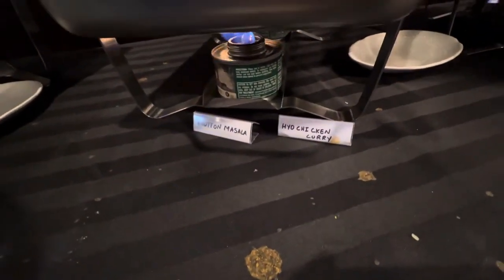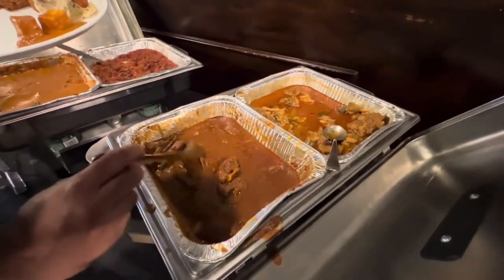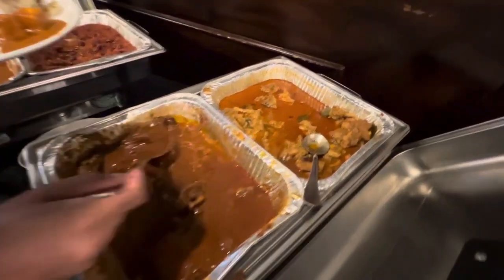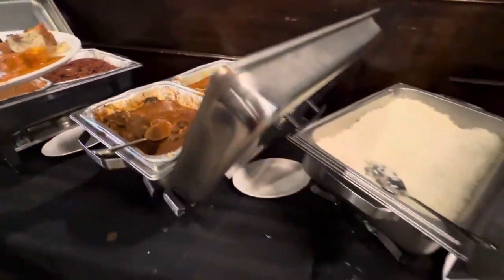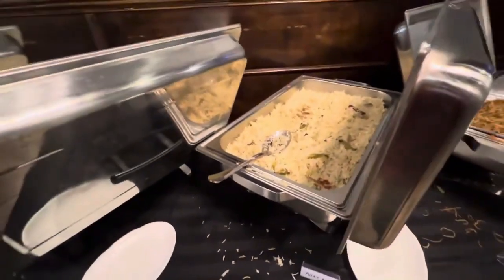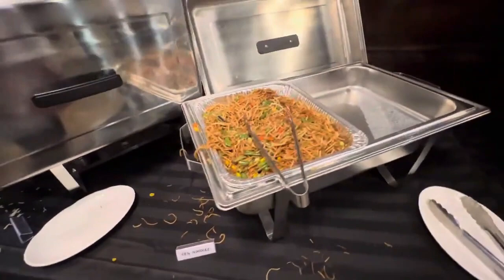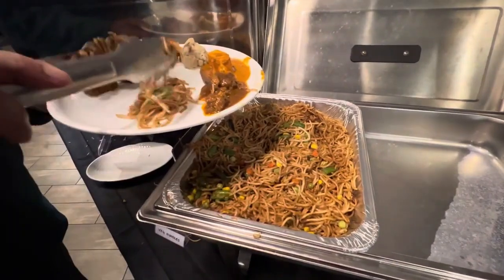Some mutton masala and Hayo chicken curry. I'm looking to try some mutton here. Never heard about Hayo chicken curry, so I can see some curry leaves there. So a South Indian preparation. Plain rice. A pulao rice here. So are you going to try this? No? Vegetarian noodles. I might just give this a bit of a try too, just to try and taste what it looks like.